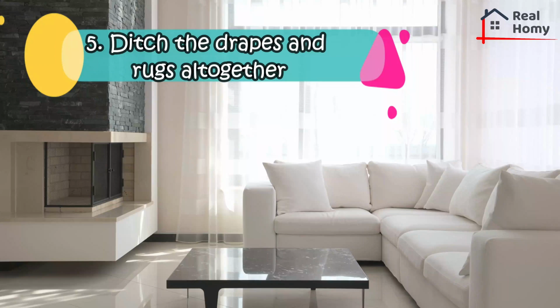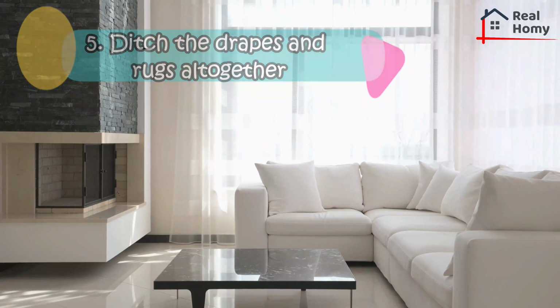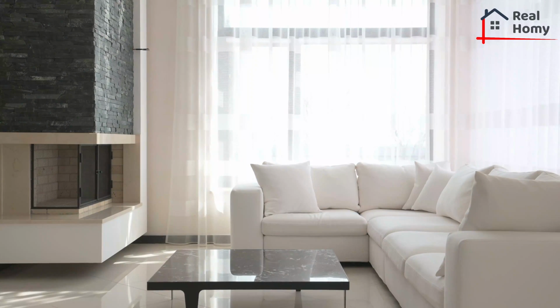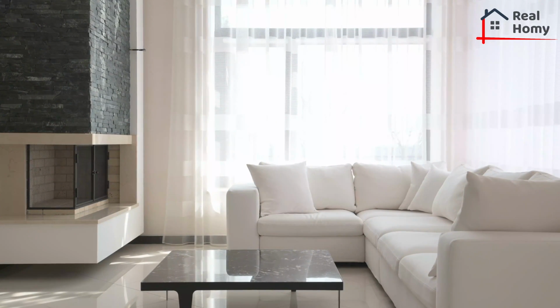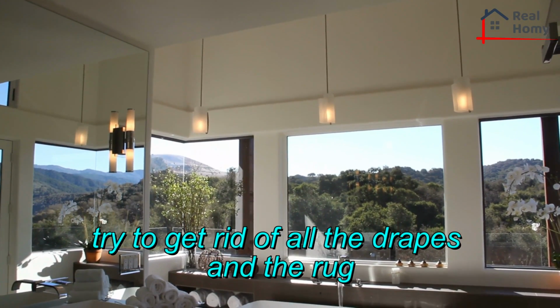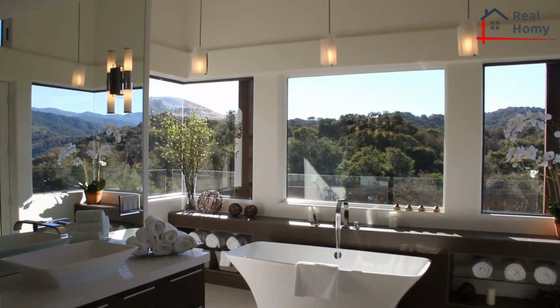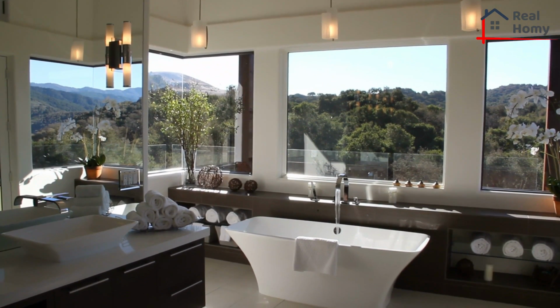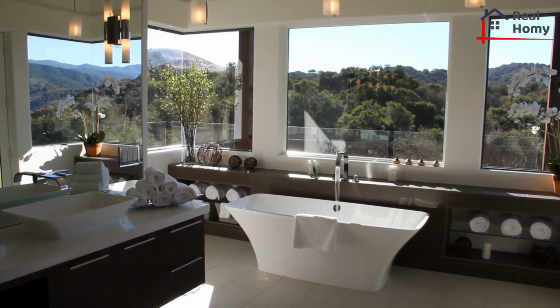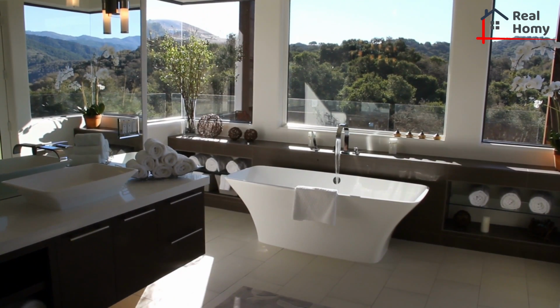5. Ditch the drapes and rugs altogether. Consider it as one more approach to decluttering. If your small room lacks a sense of space, try to get rid of all the drapes and the rug. If you cannot imagine your place without curtains, there is one trick you can use: choose bars extending far beyond the window frames. This way, you'll get a chance to fully expose each window.